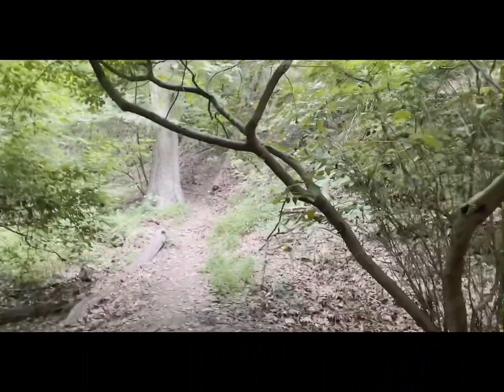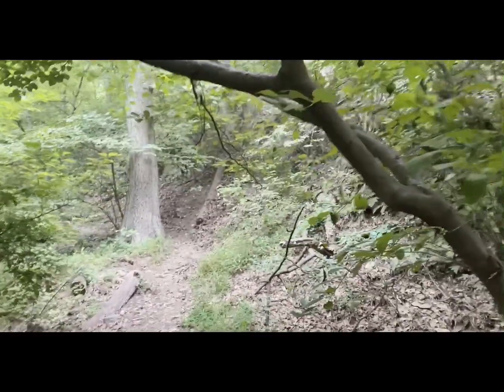I am so not looking forward to going up this hill. You can see this. This is how it starts. Ugh. Just got to keep in mind it's short. Okay. I'm at the top. Finally, I'm really close to my car. Just a little bit of path to go yet.